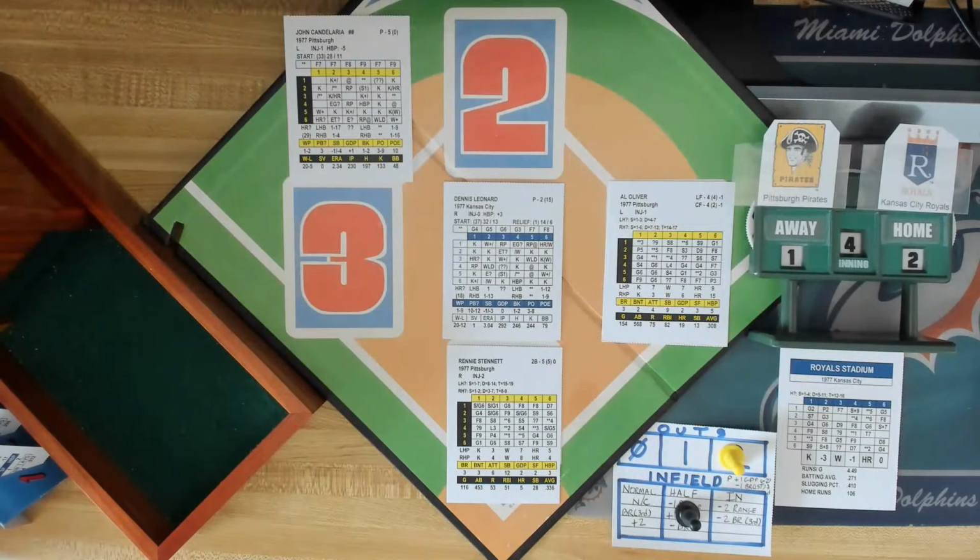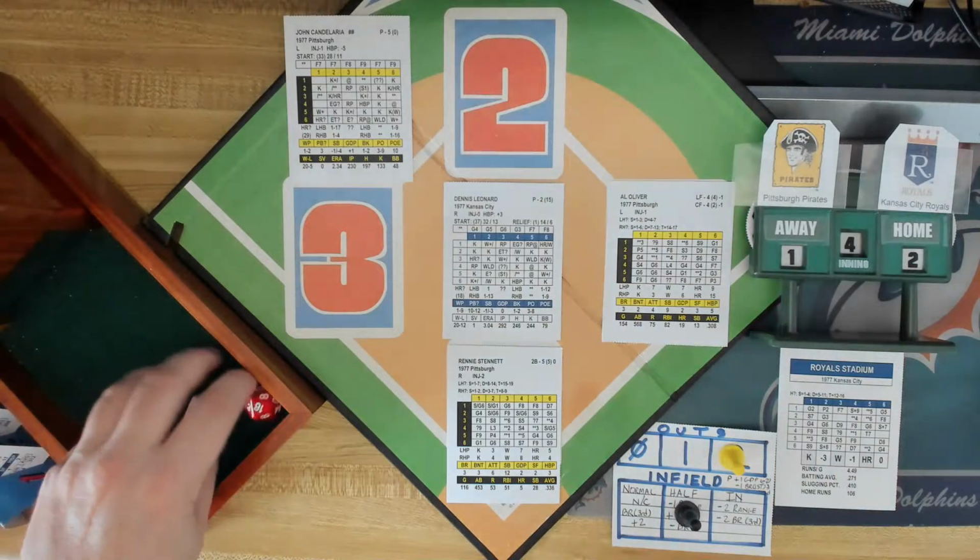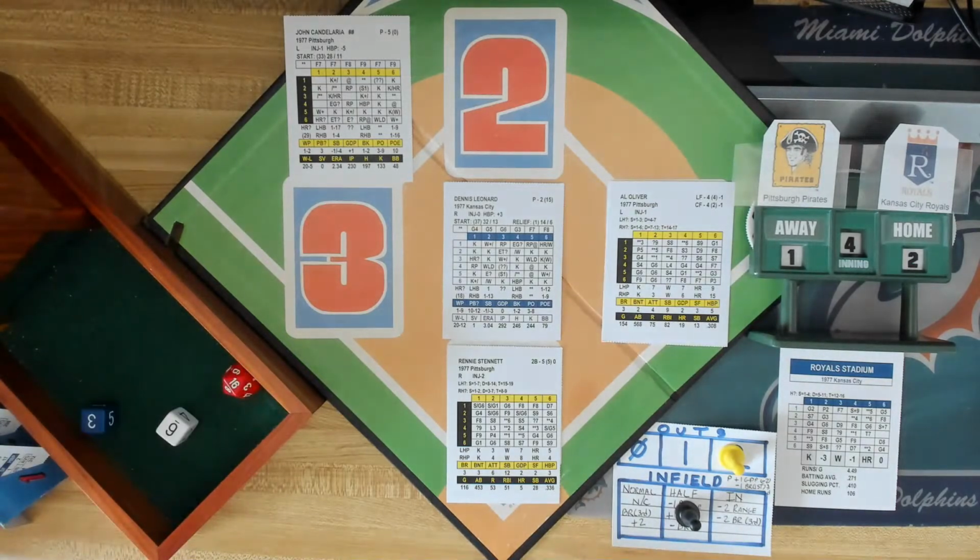Tim Pepper says good morning / afternoon here as he joins us here at Royals Stadium. Strat roll says an 8. Nothing happening. Leonard's pitch, 4-1. That is an error on a grounder. Stinnett will swing, 3-6. That's a single into center field. The ball is hit to Paquette again. He has no error rating, so there will not be an error. So let's see what happens.